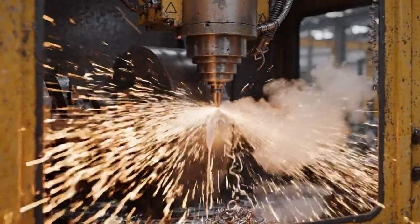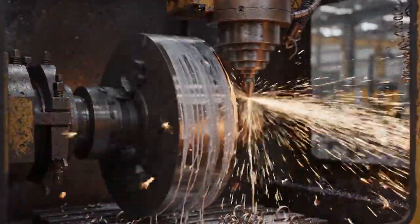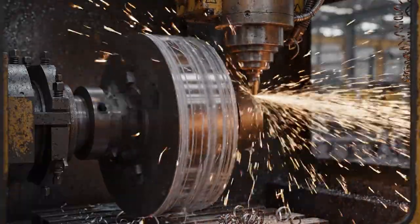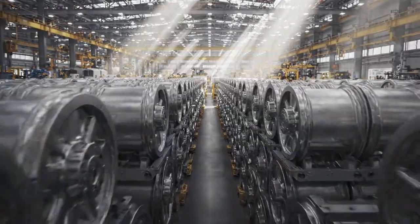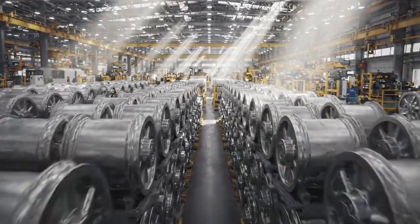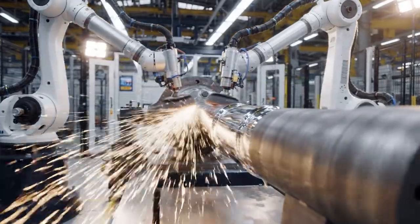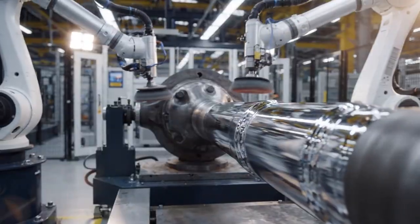Once cooled, computer-controlled lathes shave off millimeters of steel to achieve a perfectly smooth rolling surface. Hundreds of perfect wheels stand ready to be integrated into the train's undercarriage. The axles, which will connect the wheels, are polished to a mirror finish to reduce friction.